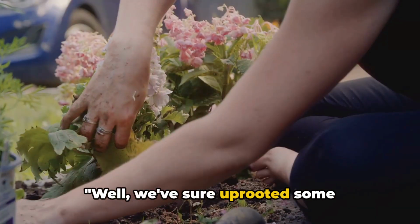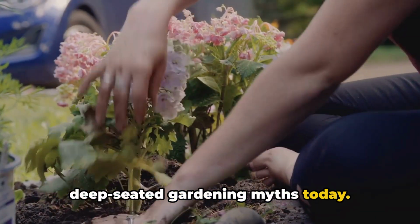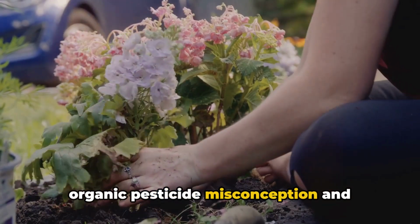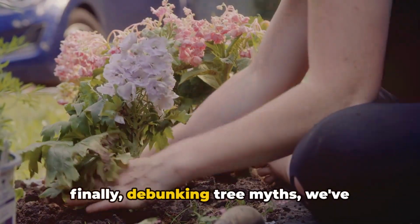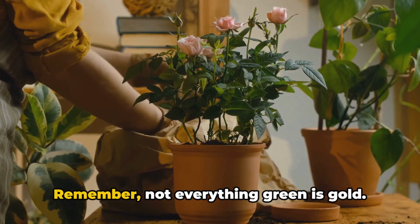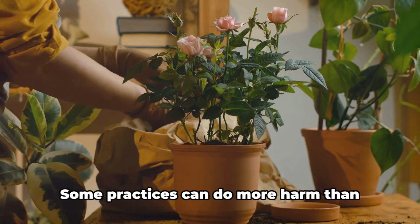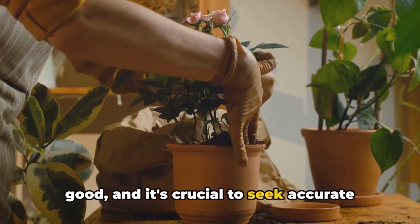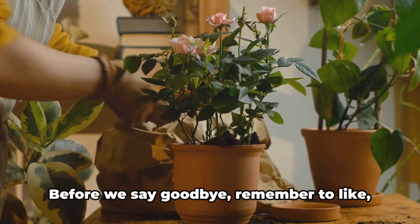Well, we've sure uprooted some deep-seated gardening myths today. From the potted plant paradox to the organic pesticide misconception and finally, debunking tree myths, we've cleared the ground for a healthier garden. Remember, not everything green is gold. Some practices can do more harm than good, and it's crucial to seek accurate information for successful gardening.